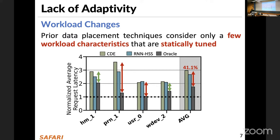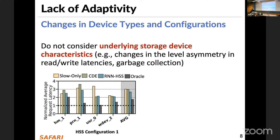So next we look at the changes in device types and configuration. These policies do not consider the underlying storage device characteristics, such as the read and write latency of these devices and garbage collection. So we show the results again, average request latency normalized to fast only device, on one of the HSS configurations. We show the results for slow only, CDE, RNN-HSS and Oracle, and again lower is better here.